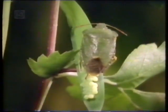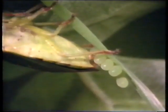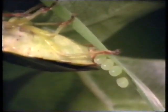Most females lay eggs a few days after mating. They're laid in batches of between 14 and 24, depending on the species. Each egg is attached to the food plant with small sticky droplets.